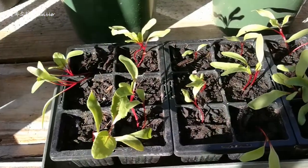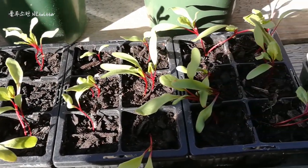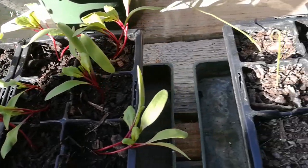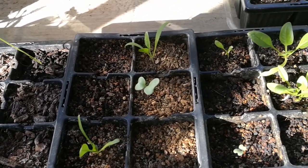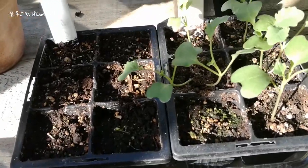And this year I'm really trying hard to get lots of seeds going. These are all beetroots sprouting from the seeds. And those are onions and some tiny spinach and even a couple of broccoli hiding in there. Those are more broccolis there, a few weeks old.